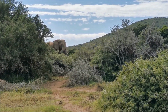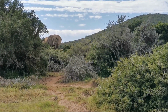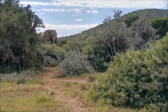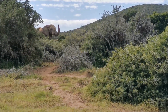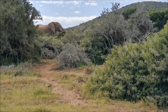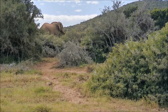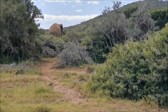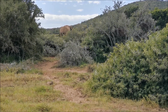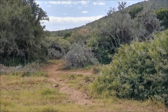So I'm about 15 meters away from this guy. He can smell that I'm here. He knows something's here, but he's not sure. I'm sitting dead still on the ground. He's obviously not comfortable with the fact that he can smell me. I'm going to reposition, see if I can go around from the other side.